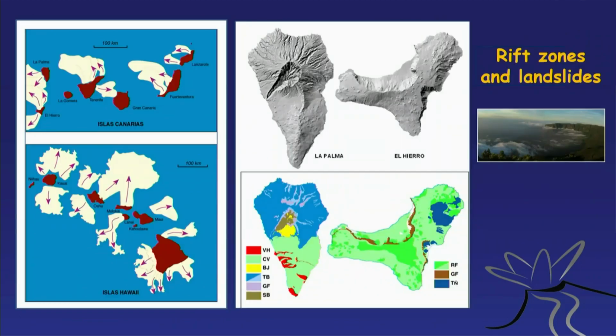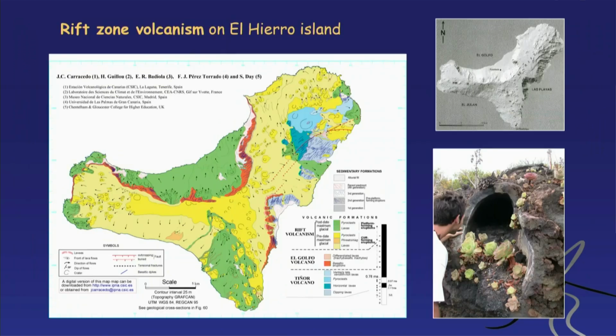And as I said, this is not a feature unique to the Canaries. We see this also in other island groups like Hawaii, and actually the Hawaiian landslides are even better mapped than the Canary ones. Talking about rift zones, we find that these rift zones, these arms, often give rise to these landslides. These Mercedes star structures, as they're sometimes referred to, there we have these rift zones. And if the rift zones grow and produce, then they push the material in between the rifts out. And this is likely the cause for these landslides.